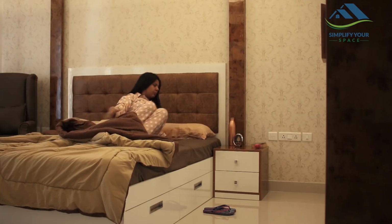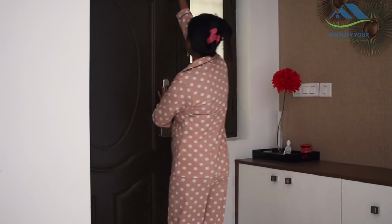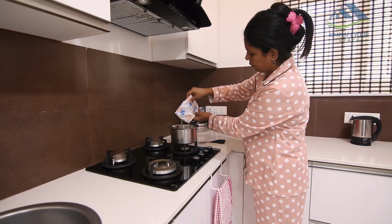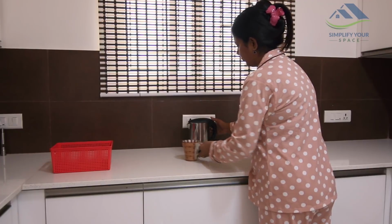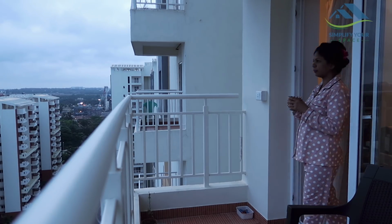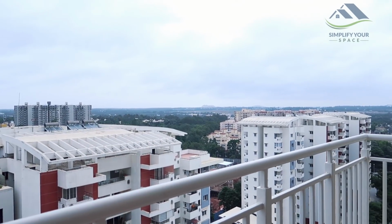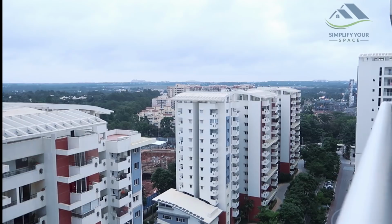I generally get up at 6 a.m. Then I pick up milk from the door and go to the kitchen. I put the milk to boil and then carry a cup of hot water to my balcony. We have a beautiful view from our balcony. Watching a beautiful sunrise really makes me so happy.